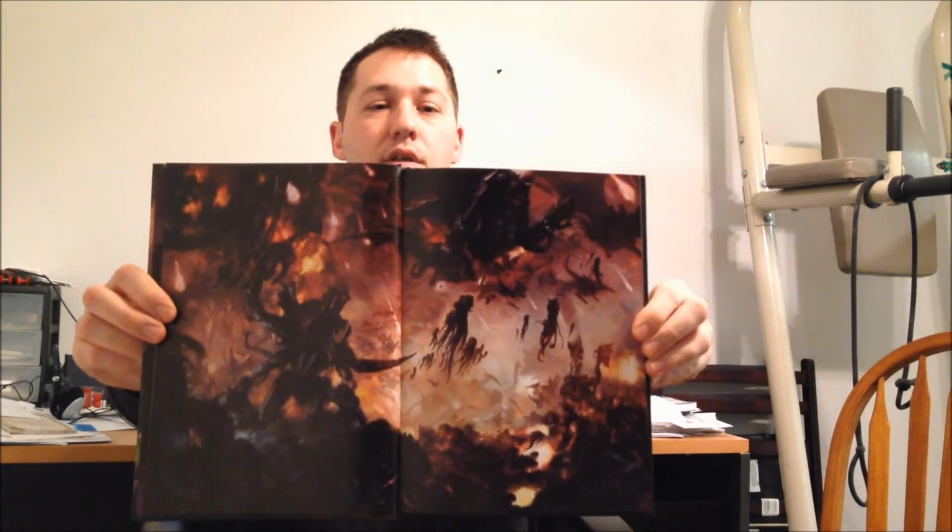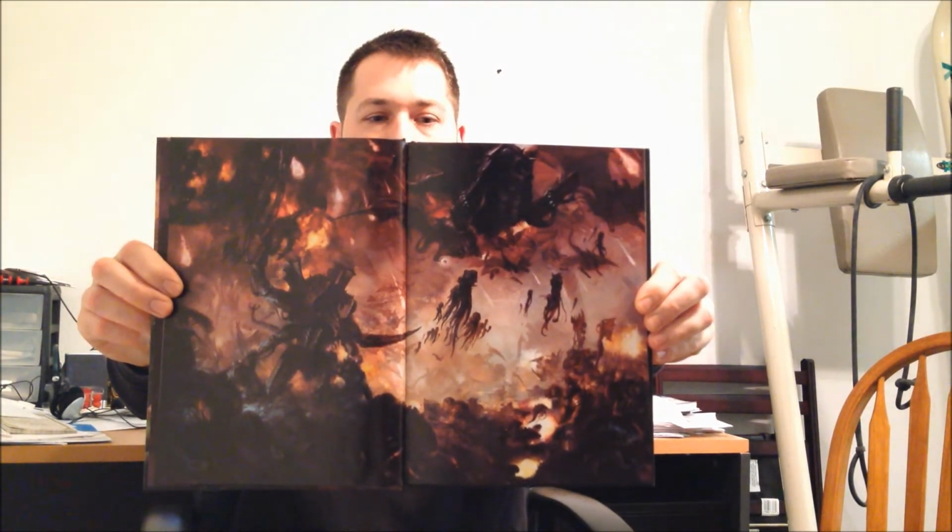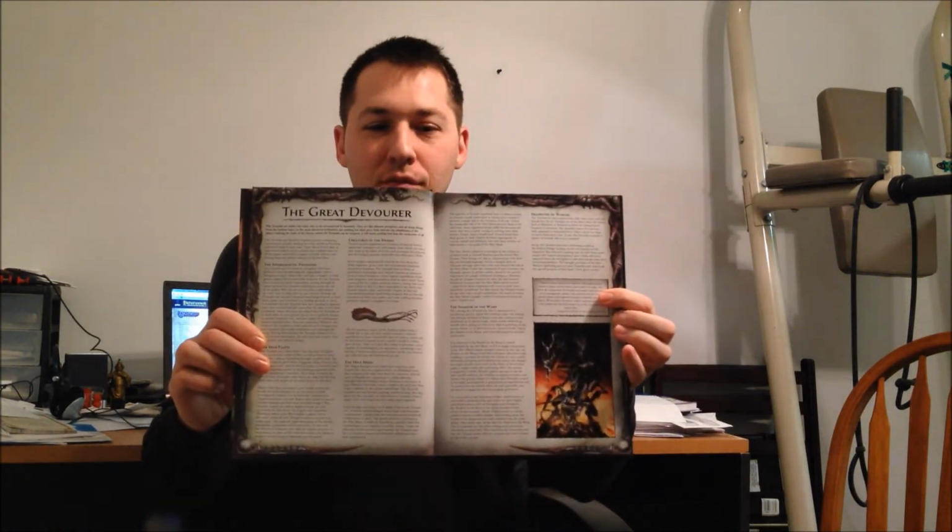A lot of good color, even on these opening pages, and then a lot of good artwork strewn throughout, as you can see. Just a lot of good artwork throughout the entire thing. The fluff is a little different. Like I said, I'm a Tyranids player through and through, and have been for ages now, it seems.